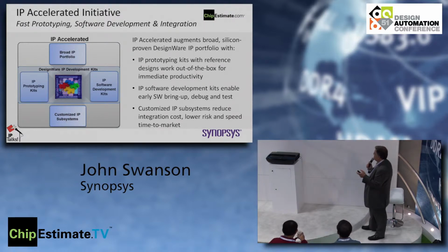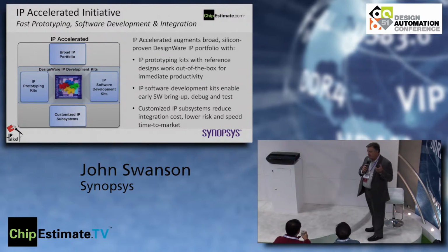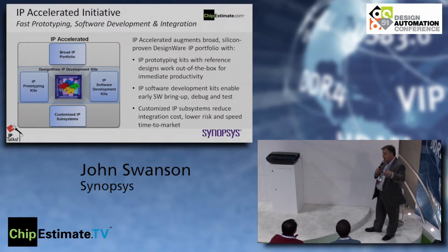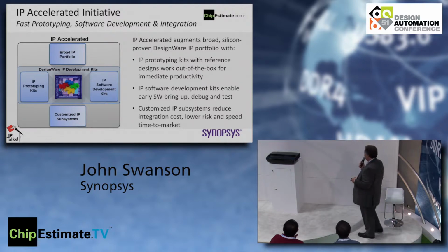Now, this is key, because what you are getting is a working reference design out of the box. And you can come to the Synopsys suites at 3 o'clock today and actually see a real demo where we're going to put this thing together, boot Linux, and run videos through a USB. Whole thing takes about 5 minutes.